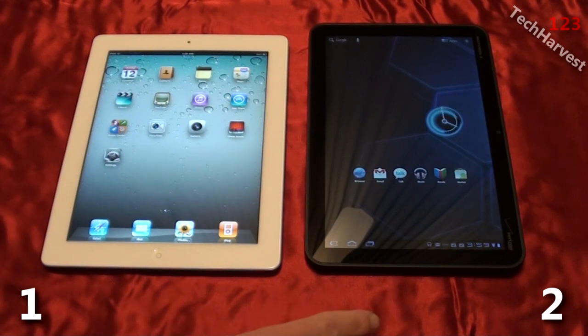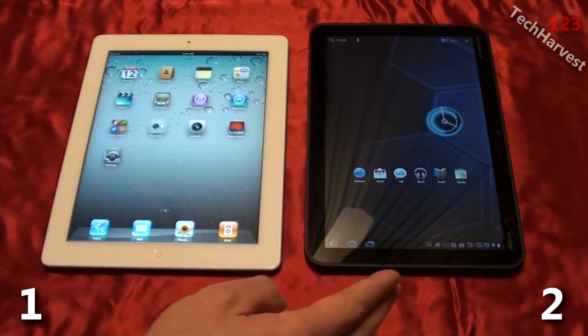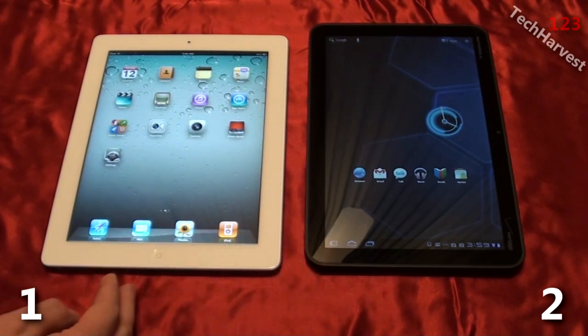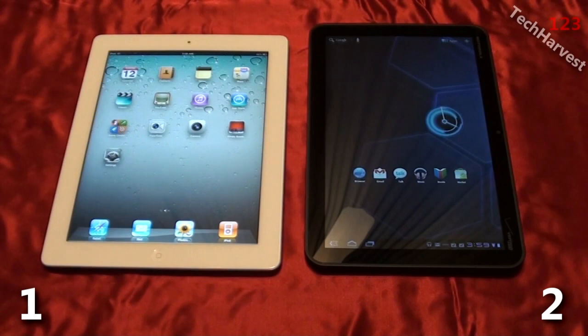Now the Motorola XOOM has 1 gigabyte of RAM in it. The Apple iPad has 512 megabytes of RAM in it. So the XOOM has twice the RAM that the Apple iPad does. But again, this all falls into performance. So the processor and the RAM, that's all going to show what kind of user experience you get. So we're going to throw that to the end of the video and decide which is better. But just remember, the specs on the Motorola XOOM a little bit outweigh the Apple iPad.